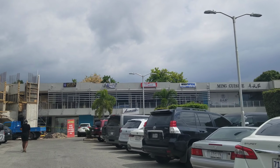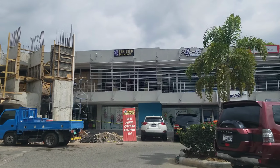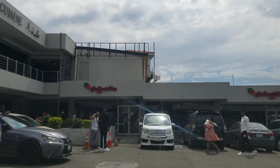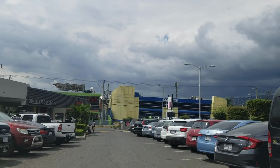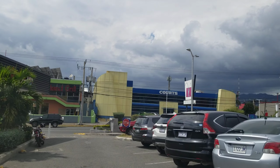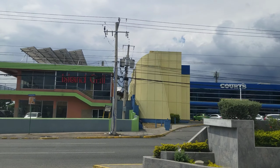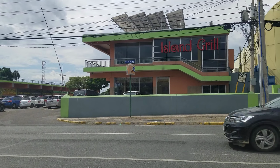So this is Village Plaza. Looks like they're expanding. If anybody knows what the rent is for these plazas, it would be good to know. You can leave it in the comment section below. Okay, there seems to be a Chinese restaurant in this plaza, or a few restaurants, that's why it has a lot more activity today, which is a Sunday. Okay, straight ahead is the Courts, I should say Courts store, and then right in front of us now is where you see the Island Grill. That's Twin Gates Plaza, another very popular plaza.